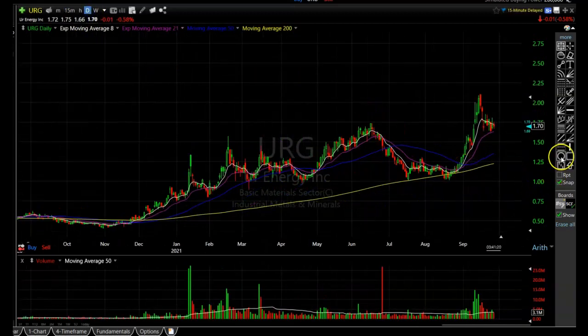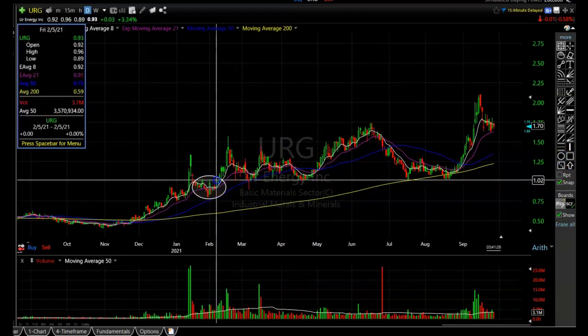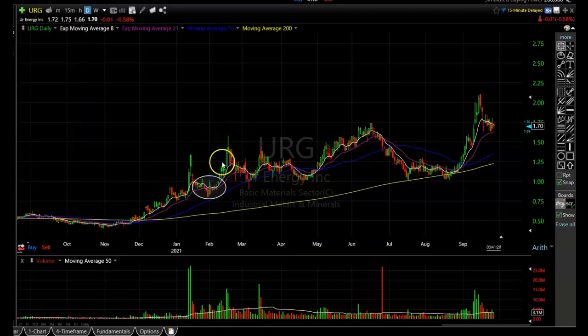This is kind of what I'm looking for right here. Just a pullback into this area, and then shoring itself up and then breaking above this resistance area and trying to catch a move up like this. Here was a smaller one right here. You could have caught this move up. That wasn't a huge move, but this is the type of one that I'm trying to catch right here. And I think URG has a good chance of doing that if the market cooperates.